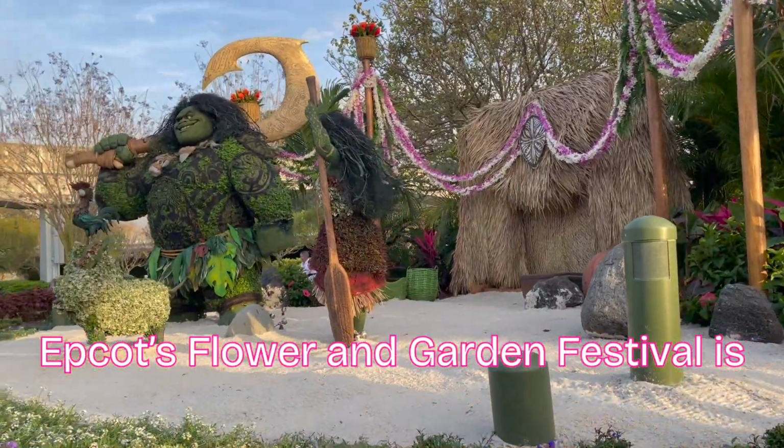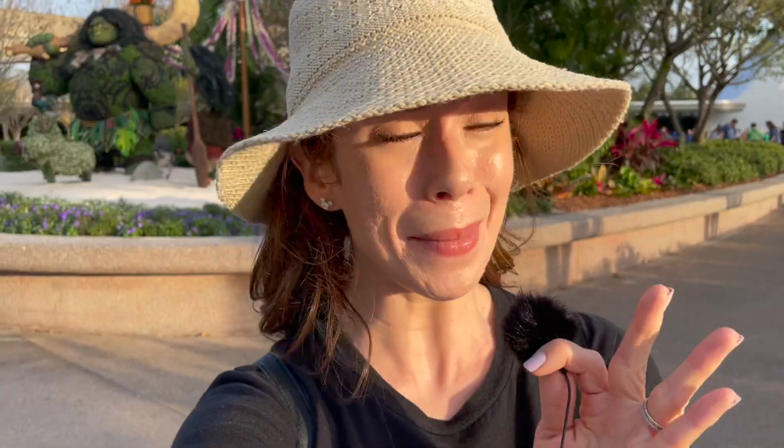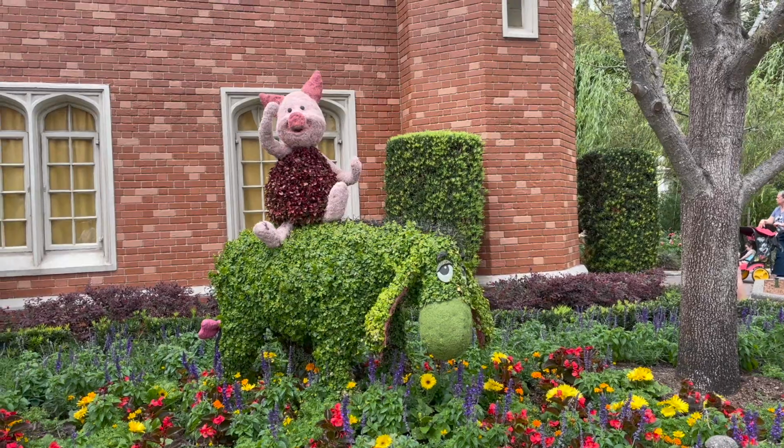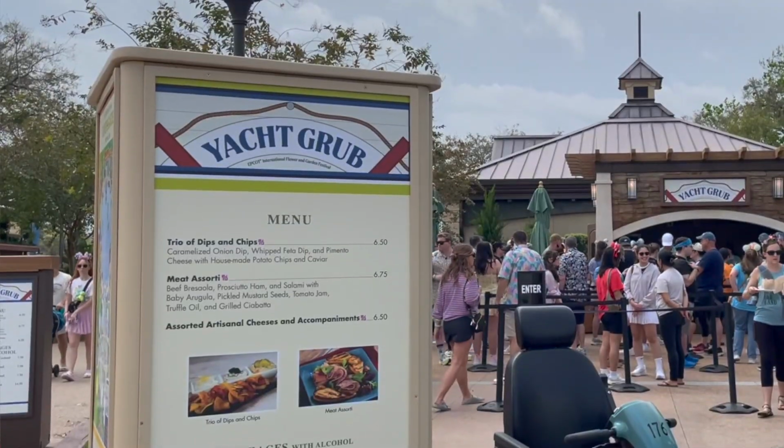Epcot's Flower and Garden Festival is back, but if you don't know what's new and what's completely overrated, you could waste your day. And I'm not gonna let that happen to you. I'm giving you everything you need to know to make the most of your visit. This year, Disney has added brand new topiaries as well as 2 new food booths.